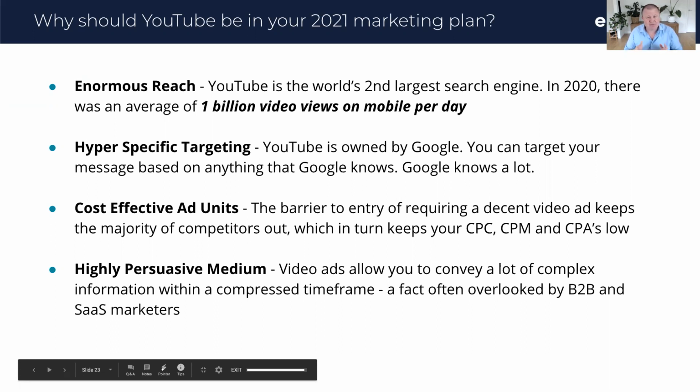And also in terms of the way that you can target on there, you can be hyper specific in front of the audience that you can go to. And put really simply, YouTube is owned by Google. You can target your audience based on what Google knows. Google knows a lot, right? Anything that Google knows, you can start to bring that into your YouTube targeting strategy.